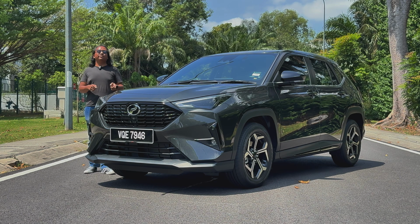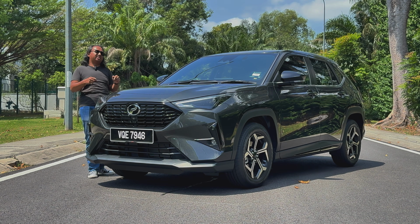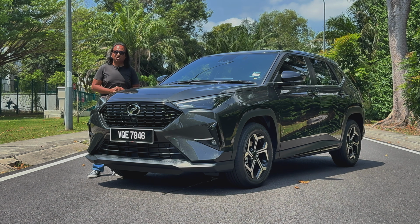When Perodua launched the Ativa, everybody thought that that was a jacked up Myvi, when in reality, that was more of a jacked up Axia. You want a jacked up Myvi? Say hello to the Perodua Traz.